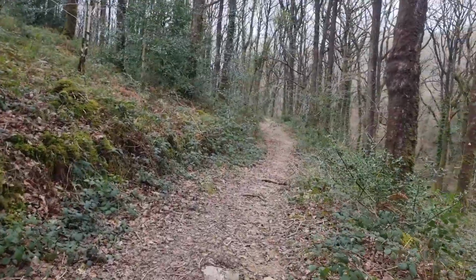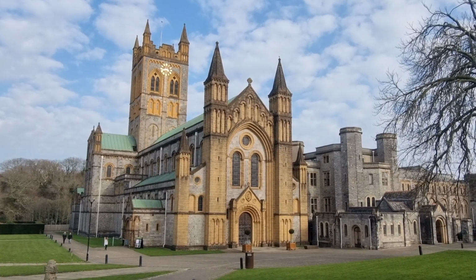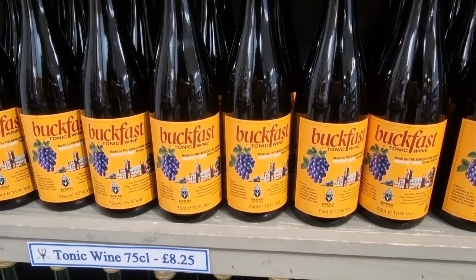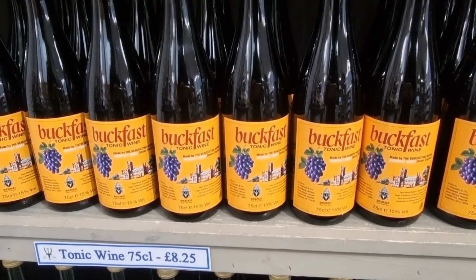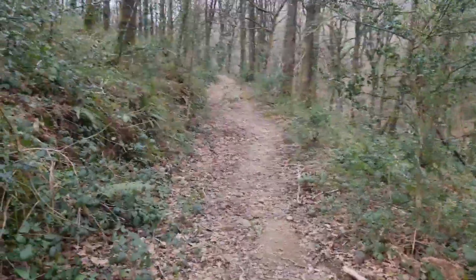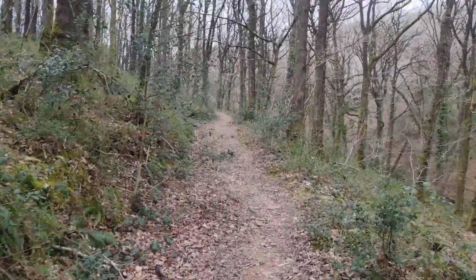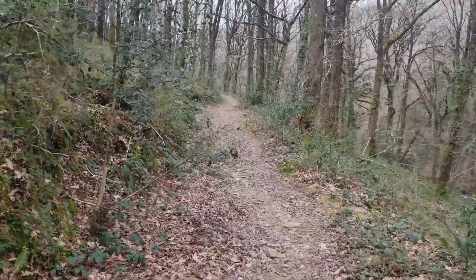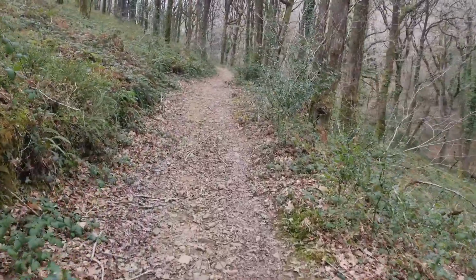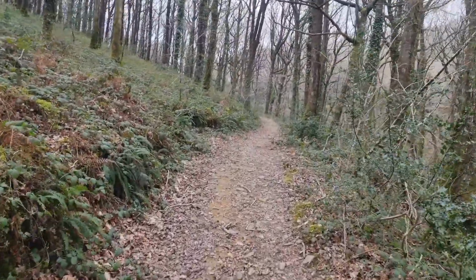So nearby you've got the Buckfast Abbey, which is famous for its Buckfast tonic wine. So if you get the opportunity to taste that, I recommend it. It is very strong stuff though. And the Buckfast Abbey has got lovely stained windows. It was actually rebuilt in the mid 20th century.